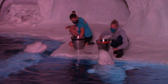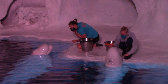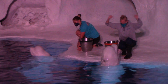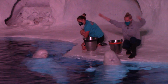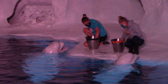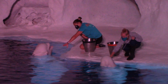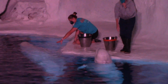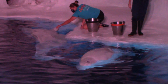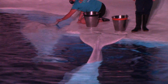Just talking about their coloration as well, they are obviously white. Their name comes from the Russian word for the color white, and that's going to be another good adaptation for living in the Arctic, because their bodies are basically going to take on the color of whatever light is around them. So if you look at them, your brain tells you, oh, that's a white whale, but if you really look at what color they are right now, you can see that above the water they're kind of grayish looking because of the dimmer light in here, and then under the water you can see their bodies are kind of taking on that blue light that we have from our light bays under the water, and that's going to be exactly how they can hide from predators in the natural environment.